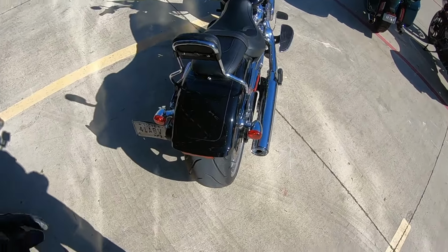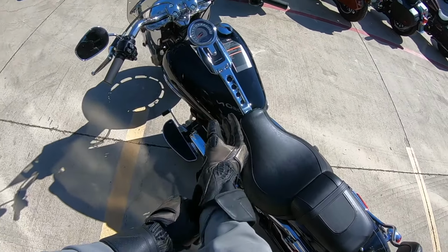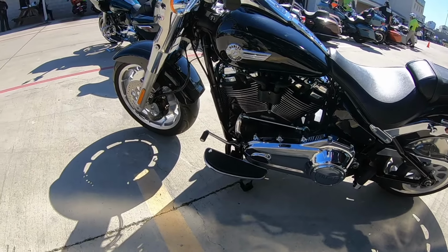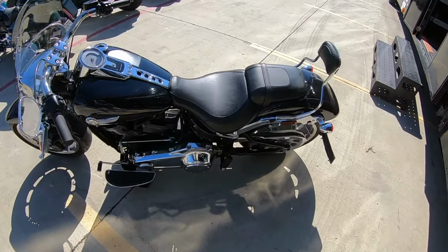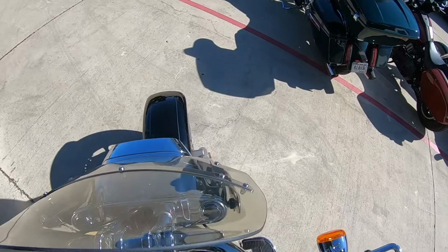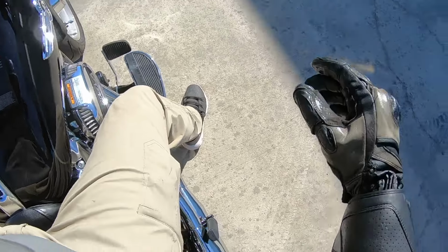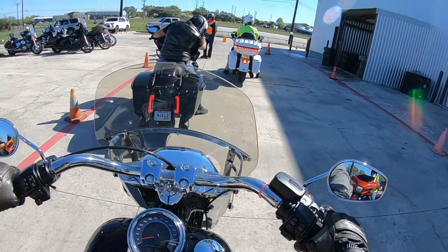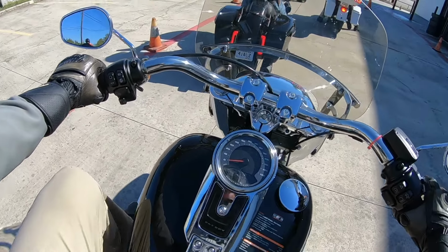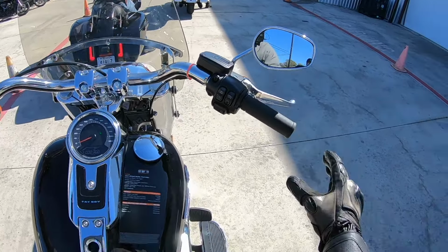Oh my goodness. The biggest tire, floorboards, just wow. Oh my gosh, it really is just a beautiful machine. It already comes with a little sissy bar, passenger. Just overall, I love it. Oh yeah, the Fat Boy is always one of my favorite sounding Harleys. It actually still sounds like a Harley.